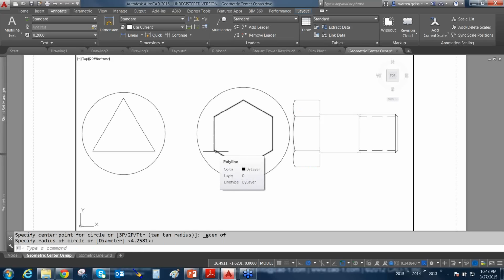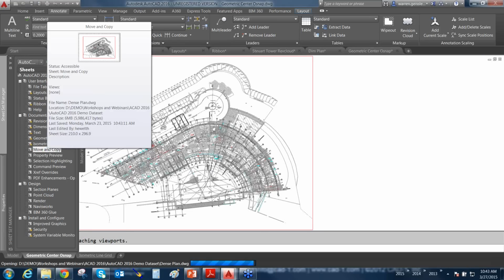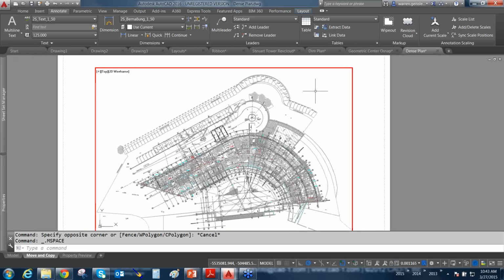Those are polyline objects. Oh, nice. Yep. So it works for polyline objects. Really random shapes, you pick the exact center of it, huh? Yep. Okay. Now let's talk about performance changes and performance enhancements, because they've changed the graphics engine.